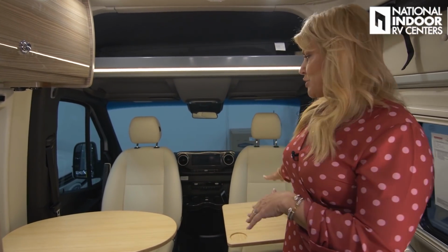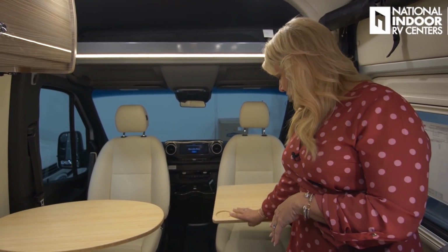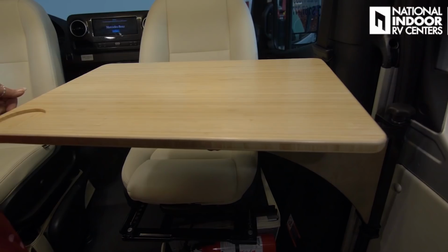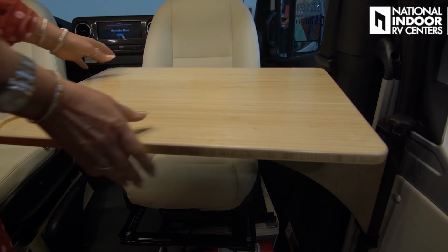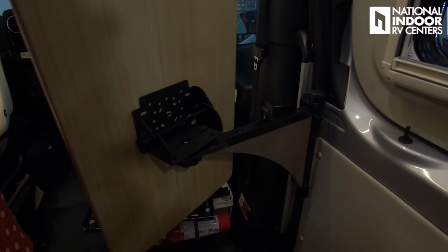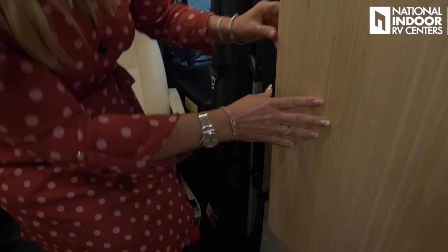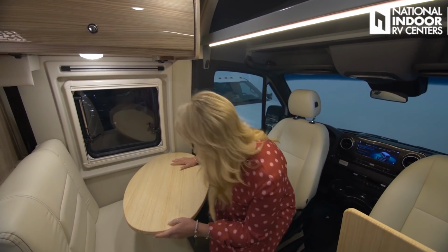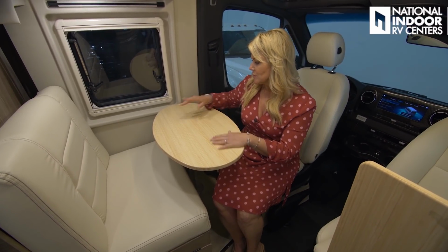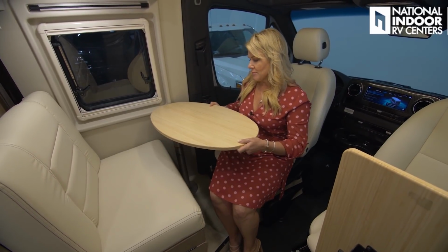I've already turned my captain and co-captain's chairs around, and I've got the desks out. You can see this is on a ram mount, so I can use this desk or table here. I can also put it in the back of the coach, or I can remove it altogether if I don't want it. But it does fold down nicely and just kind of sits behind the co-captain's chair. We have another nice table here, so you can easily set that up to work on your laptop or have dinner with your loved one, and it removes super easy. So you can adjust that and move it around.